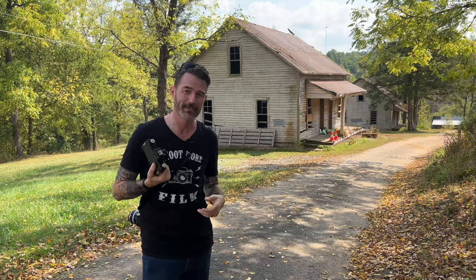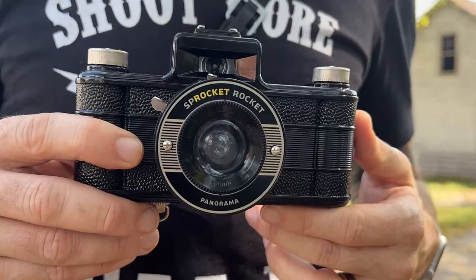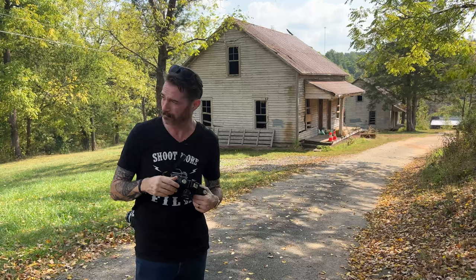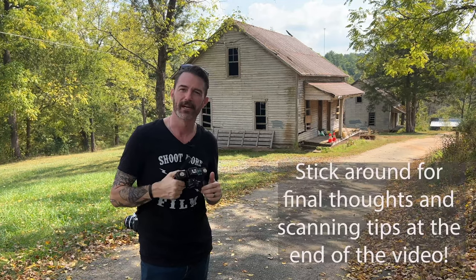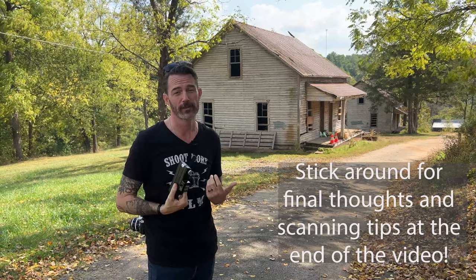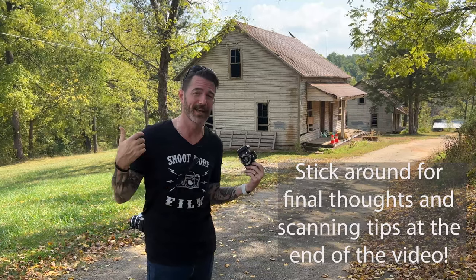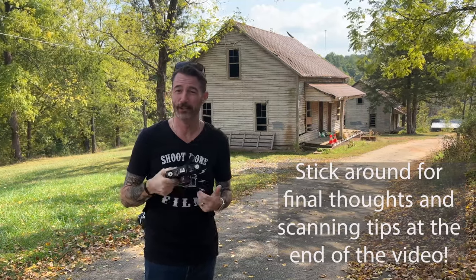What's really special about today is I'm using the Lomography Sprocket Rocket. It gets about 18 images per 35 millimeter roll. So what we're gonna do is just walk around. I'm gonna familiarize myself with this really unique camera, see what type of shots I can get. The goal of the day is just to really enjoy the outdoors. It's beautiful today, only about 80 degrees. We're outdoors, away from the computer, shooting some film.